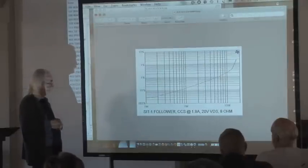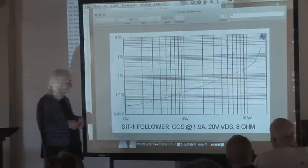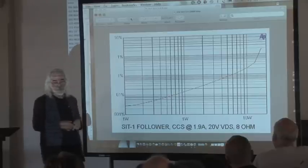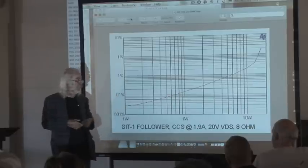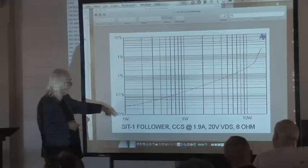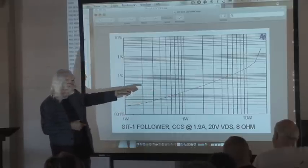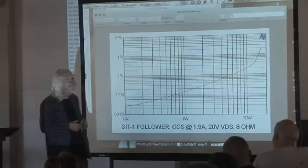This is my SIT, and this is the distortion. It's biased at 2 amps and 20 volts, so it's driving 8 ohms. It's got about 18 dB worth of gain. It's got a damping factor of about 2 or 3, and this is the distortion curve. It's 0.003% down at low power, and by the time it hits a watt, it's a little over 0.1, and by the time it hits 10 watts, it's about 0.2.